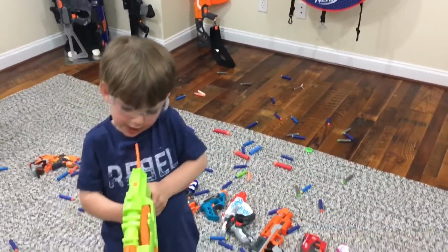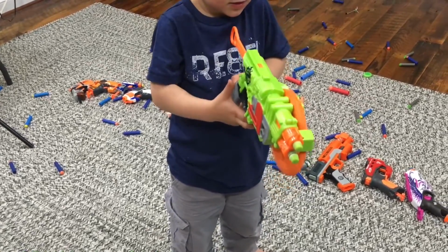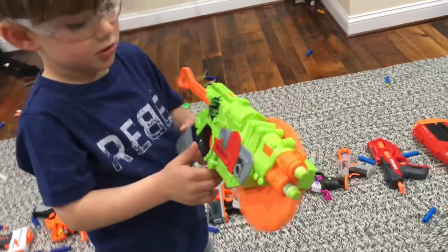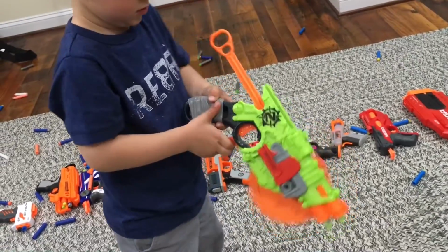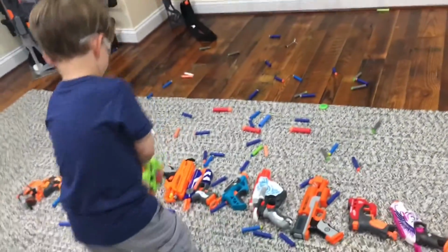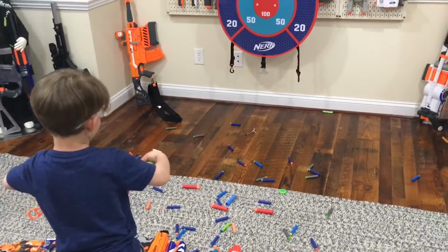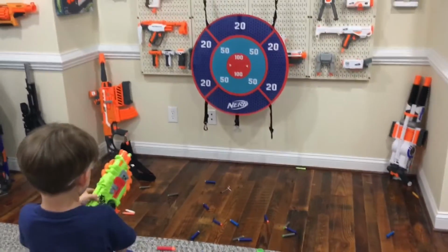Daddy, this how that win. Oh, is that the blade saw? Yeah. That's pretty cool. That's the Zombie Strike Crosscut. Whoa. Can you shoot it now? Good job. Daddy, how come you do all these?